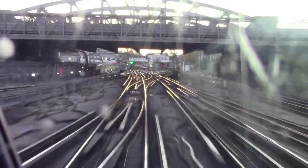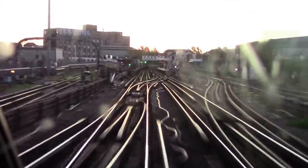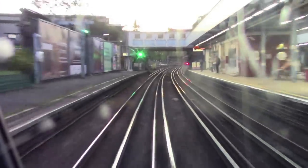Just before Neasden is the bridge carrying the six lanes of the North Circular Road, while at the same time, out of sight on our right, is where one of two main routes of Chiltern Railways converge. Neasden opened with the original line in 1880.